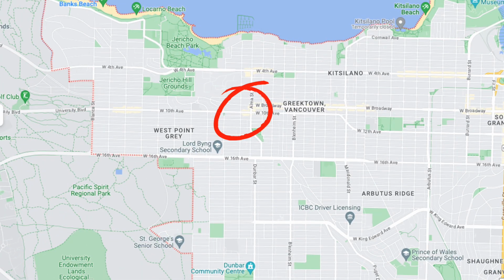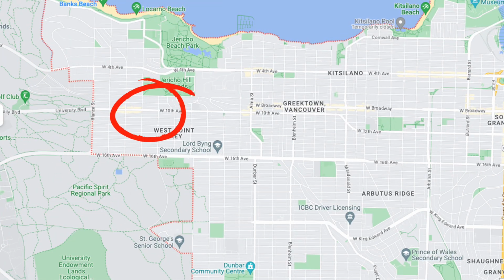When it comes to shopping, you'll find unique options here. The intersection of 10th and Alma offers an offbeat mix of antique collectible shops, along with cozy coffee bars and really some charming small restaurants. Now, further up on 10th Avenue, where I am right now, 10th Avenue is the main route to the University of British Columbia and provides a more practical mix of retail shopping. You'll find coffee shops, local restaurants, some upscale fashion boutiques, as well as jewelry stores here.